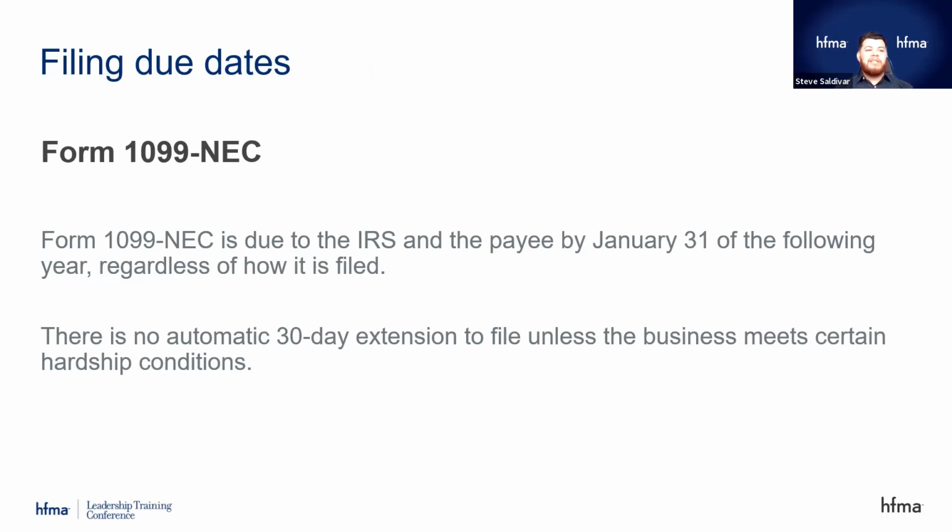So for filing due dates, the 1099 NEC is due by January 31st. There's no automatic 30-day extension, but again, with the states, most of the states follow the January 31st as well. There are a few that give some leeway there. At least from our own experience, there were a few that are due on February 15th, one that's not even due until March 1st. So again, from a state perspective, take a look at your local state requirements and see what the exact deadline is there, because each state is different for the 1099 NEC.